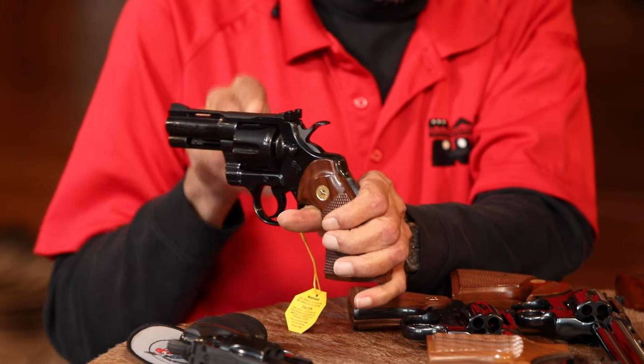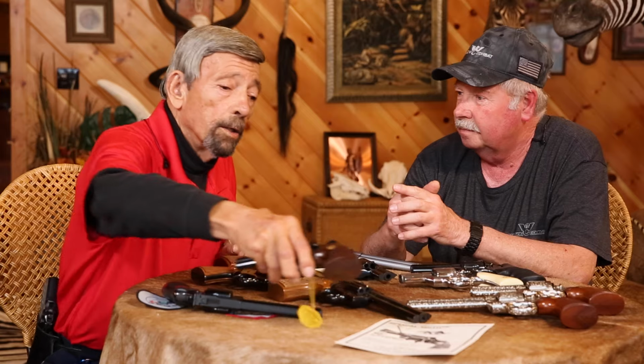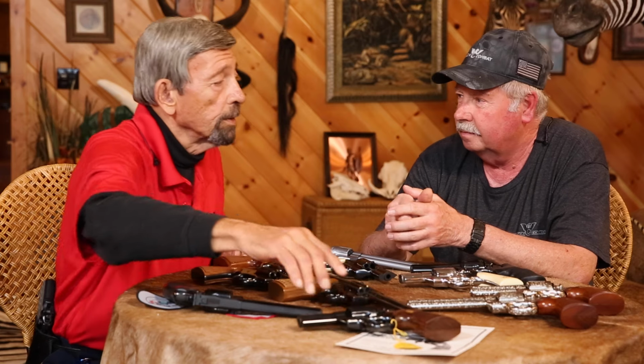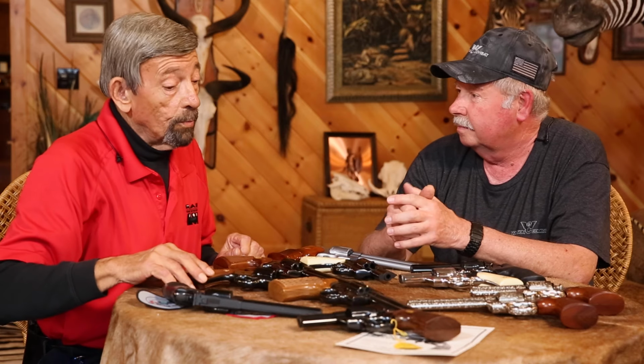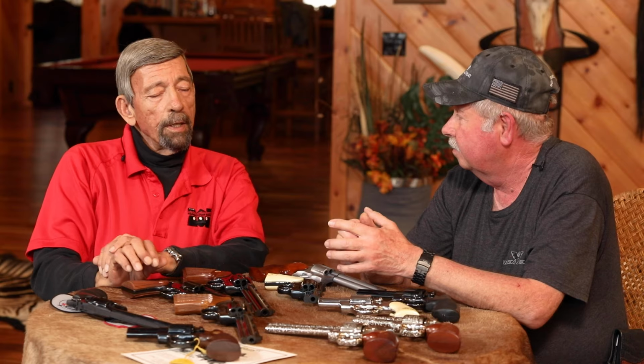Now, Bill, so far we've been talking about the old classic Pythons, the truly iconic ones. In 2020, Colt brought the Python back with modern manufacturing and changes that made it reasonably affordable with approximately $1,500 list. What's your take on the new ones?